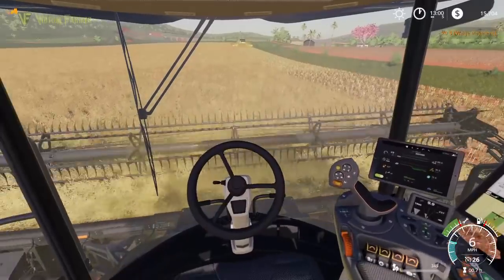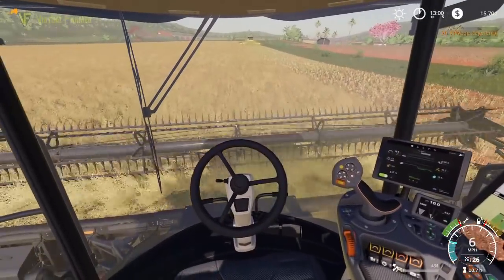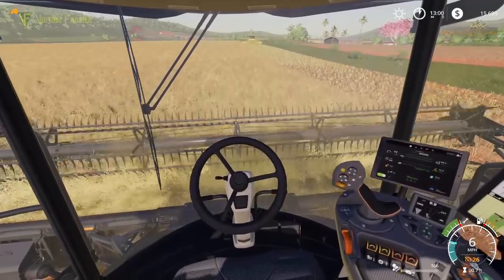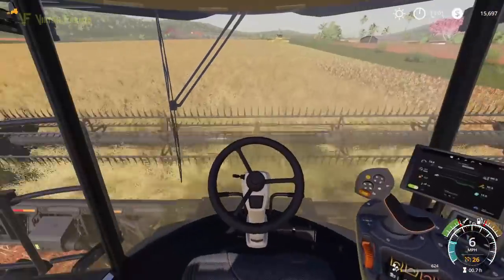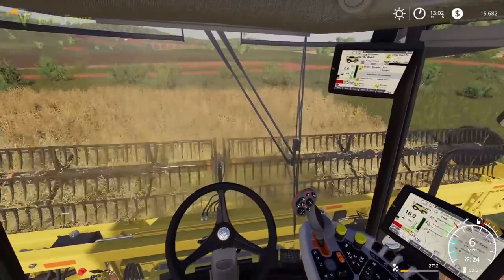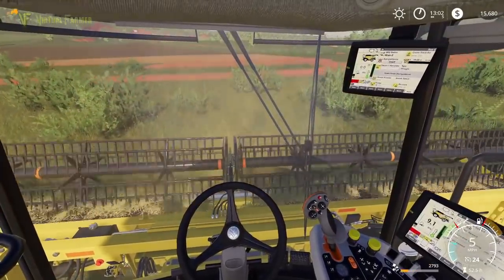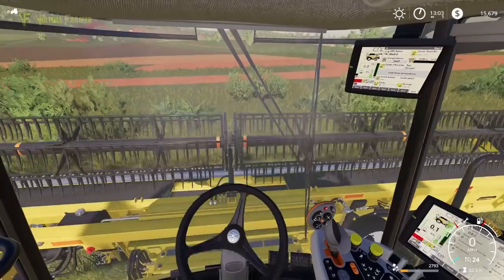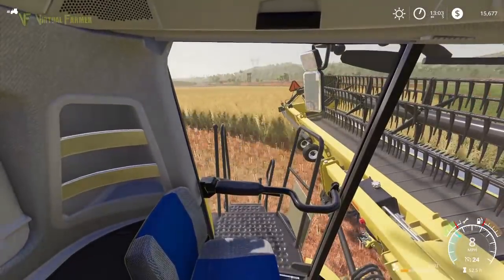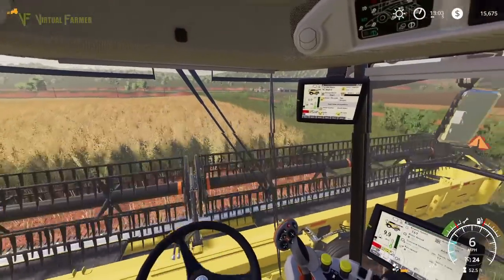We have a little bit of a wage payment for our other one first. So I'm going to set the hired worker going on this one now, and switch over. And that is basically how we are going to run this field. So coming up to the first corner, we'll turn this combine, and once this is turned, yeah, you can see the other combine coming up. So there's a nice distance between them at the moment.